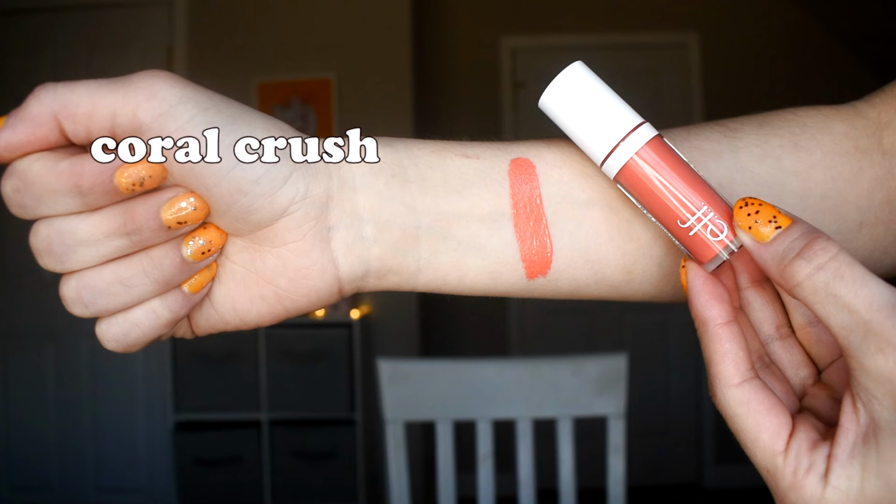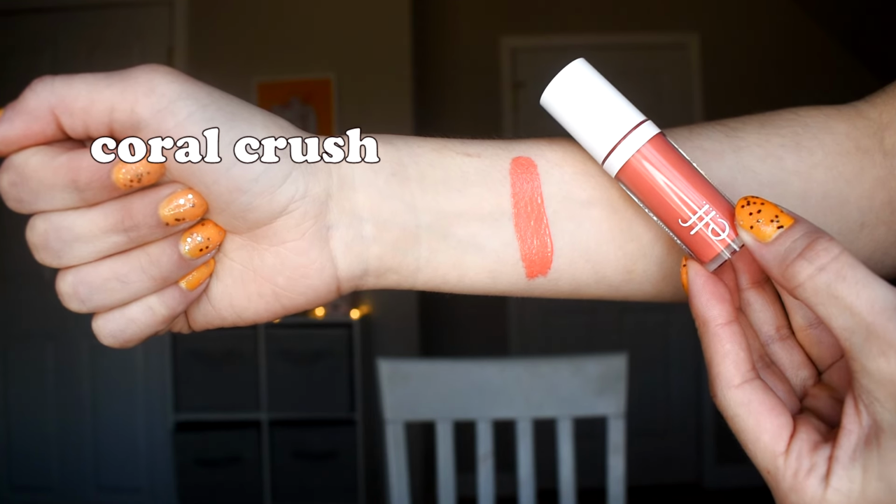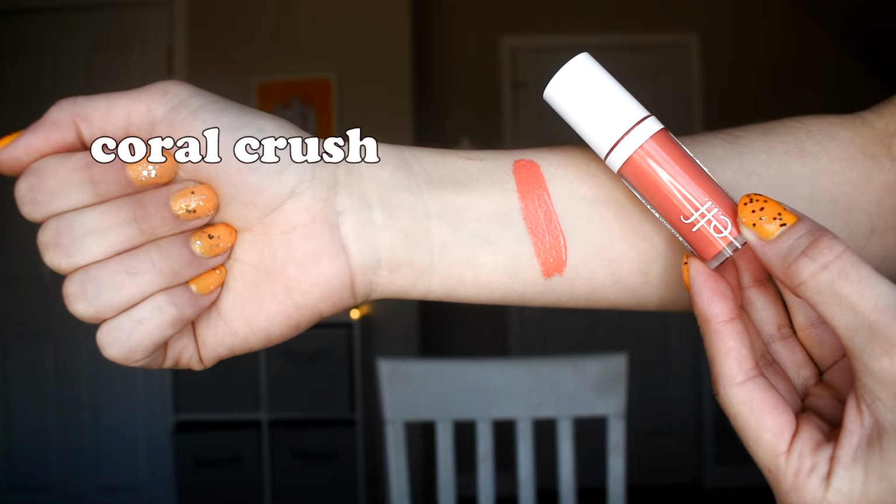But today I'm wearing the shade Coral Crush, which is a very vibrant, almost neon coral, but it just gives your cheeks a lot of life, a lot of color, and it looks so fresh and pretty in the summertime. You'll see that you don't need a lot, just go in with one little dot, and you can blend it out directly from the doe foot, or sometimes I like to put some on the back of my hand, put my brush in the product, and then apply it that way.